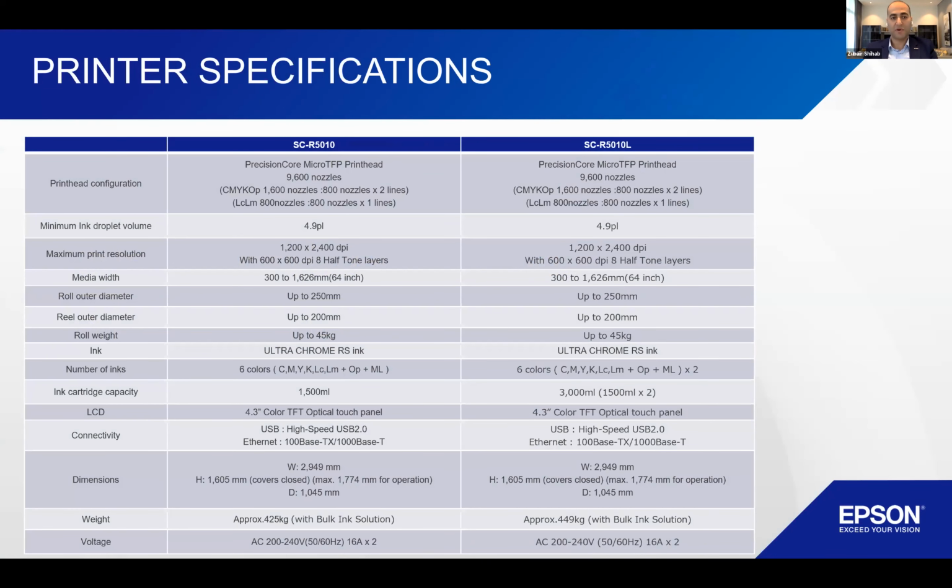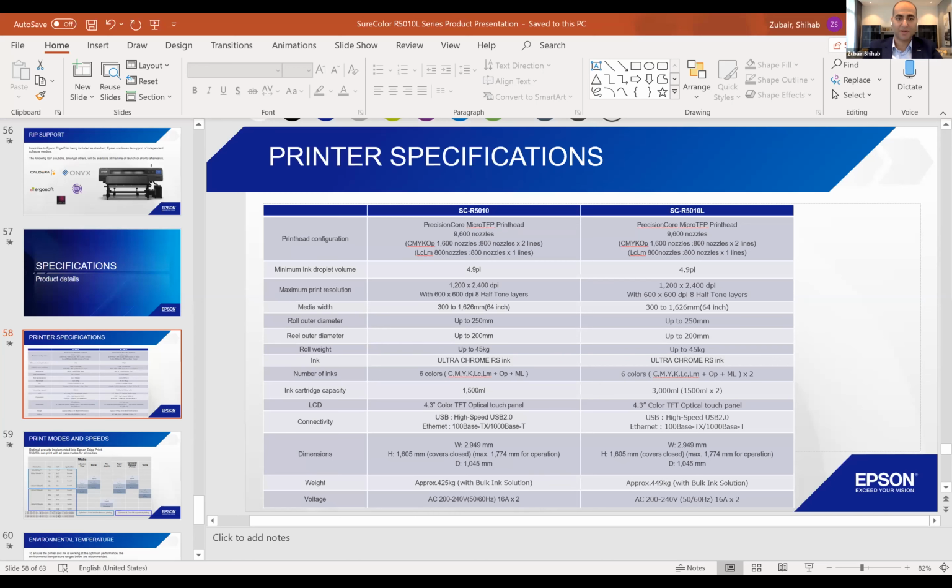Here we reach the end of this presentation, just about the specifications of the product and the comparison, which of course you can find online on our website. And if you require any further information, you can get it.